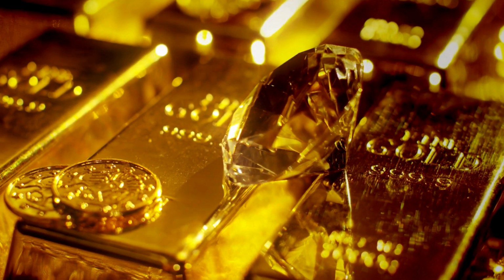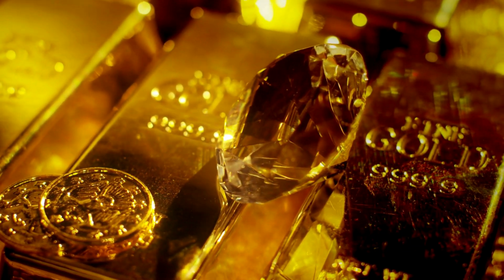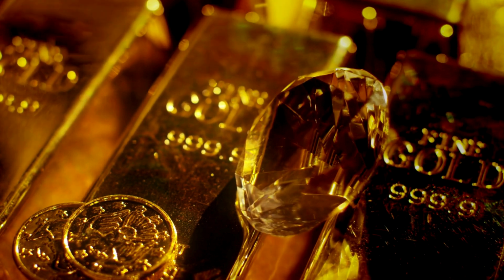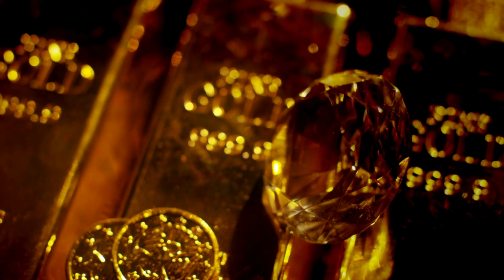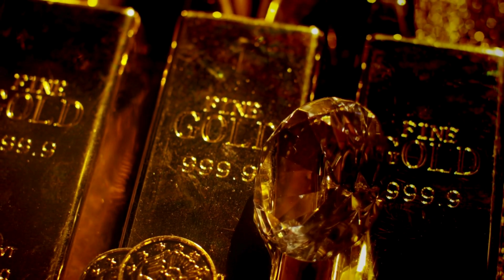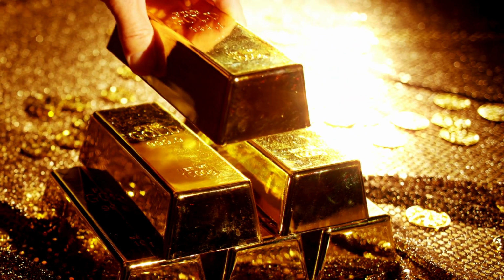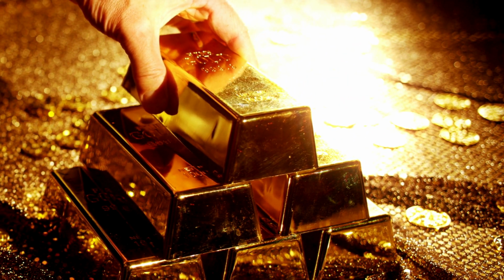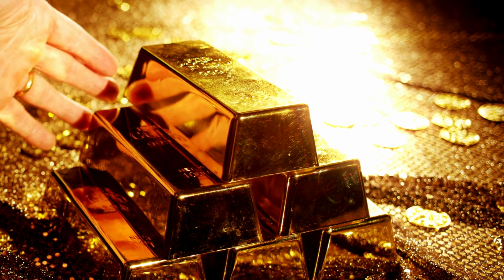Okay, so fast forward to today. Gold is obviously still a big deal, but it's not like we're walking around in gold armor or anything. So what's the story with gold in the 21st century? Well, it's still a huge part of the global economy, for sure. Although you might be surprised to learn that only about 40% of the gold that's mined today is actually used for investments or currency. Really? So where's all the gold going then?